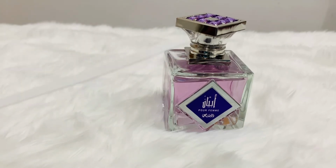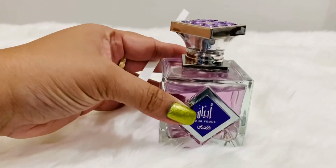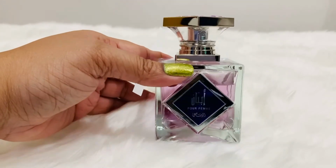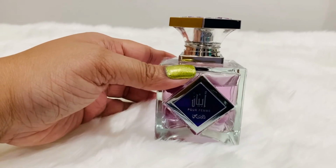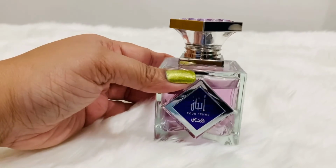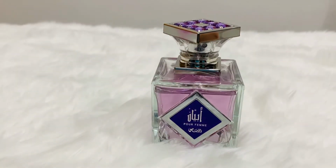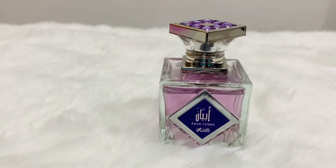So the top note has raspberry and lemon. The middle note has the rose and violet leaf. The base note has the musk and civet, I think, and cedar. Very simple notes, but I have to say I like it. I really, really like it. Compared to the price, they crafted the perfume really, really well.